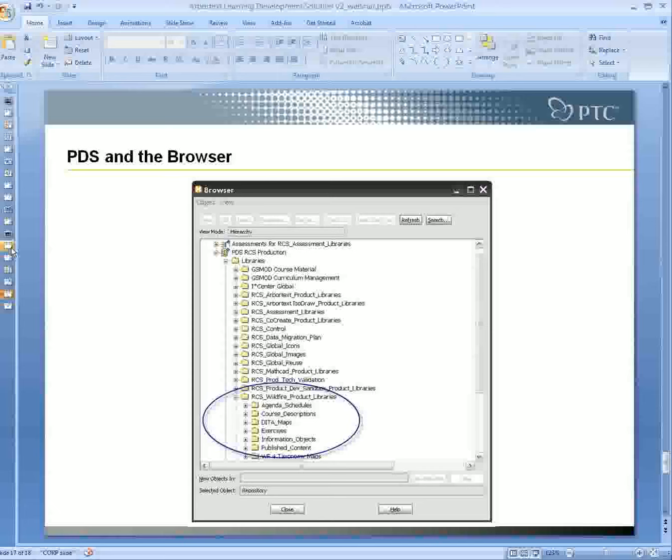Sometimes you may have an appendix that's shared across courses or across books. You may have kind of an intro page that explains how the manual is set up. It doesn't matter what curriculum you're working on, the manual is always set up the same way. So maybe you want to reuse that content. So that all goes into that particular library.